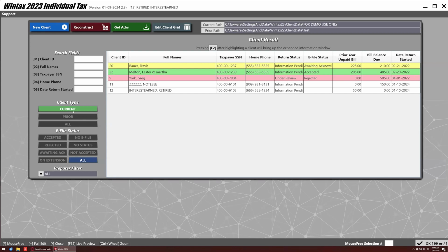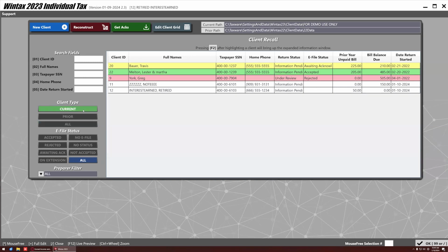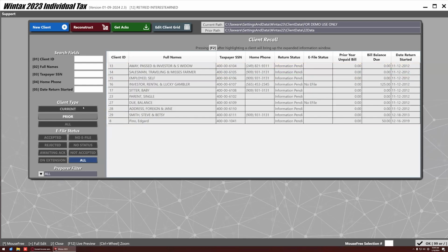Most of our clients, the majority of them, use current as the client type, just because if you have a lot of clients, the all can get very clustered real quick, and sometimes the colors tend to get faded away and you won't be able to differentiate with so many clients being very busy. So I always recommend having it in current, and whenever you're going to recall, just pull from prior.